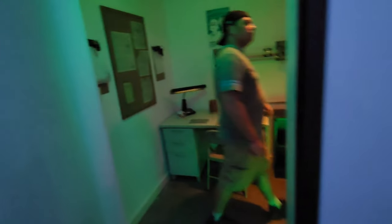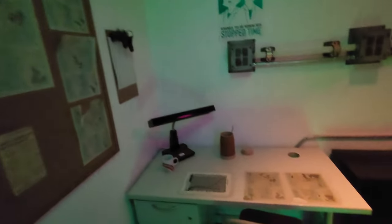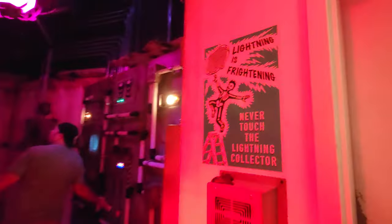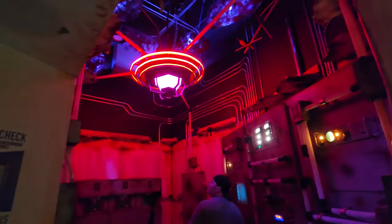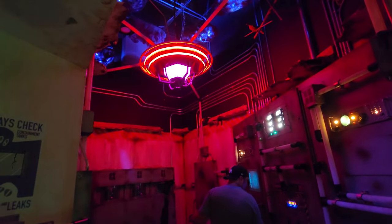We have found another door, and what's behind door number two? It's like a utility room? Office? Is there anything in the drawers? Nope. Nothing in the drawers. Lightning is frightening. Ooh. Progression sequence initiated. I hit a button. Something's happening. Something's happening.